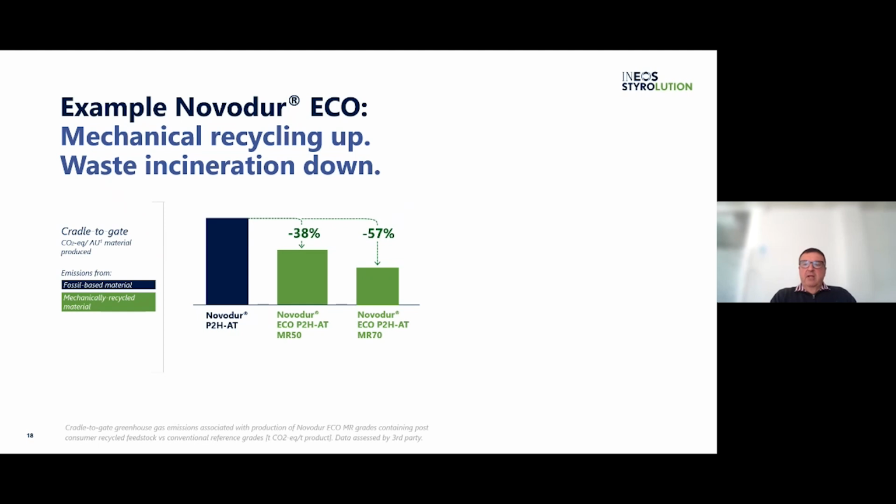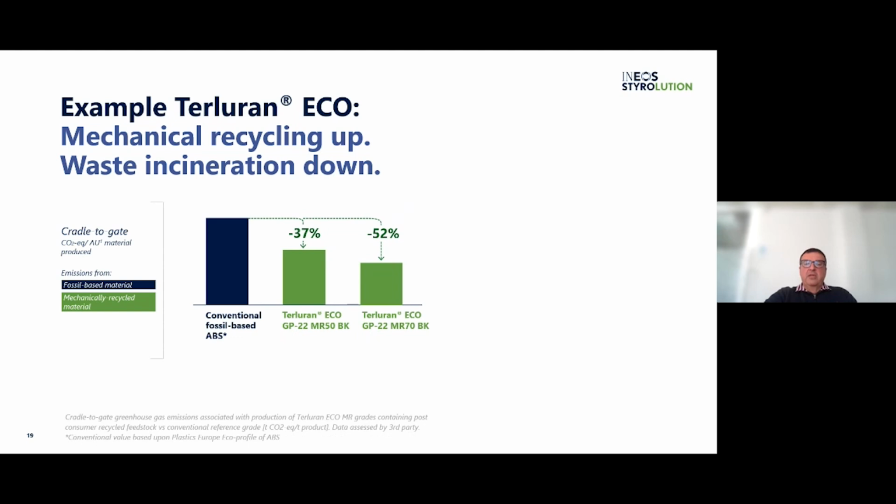I mentioned the life cycle analysis that we had performed in the polystyrene case. We did it also with ABS, and here as an example, Novodur Eco. And you see very similar percentages. You see the Novodur Eco MR70, that means containing 70% of post-consumer recycled ABS, contributes to a 57% CO2 equivalent emission reduction compared to the original virgin Novodur. And I think this is equally remarkable. The Teleron Eco, just to complete this picture, shows a very similar effect.